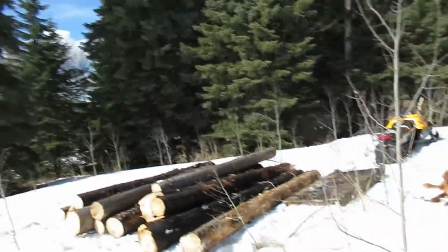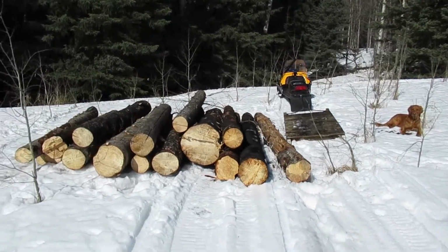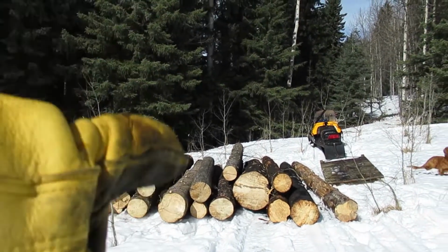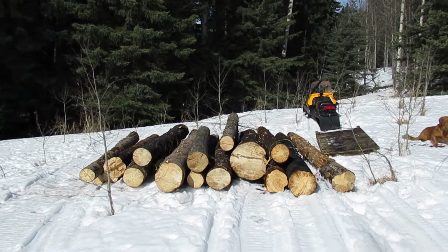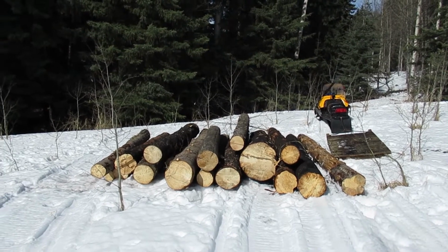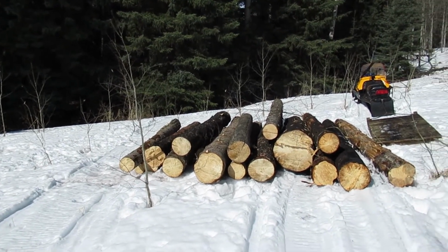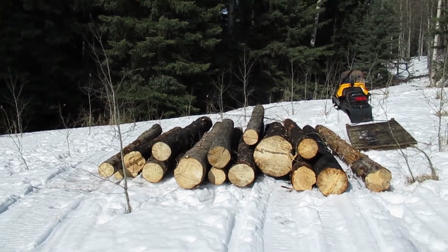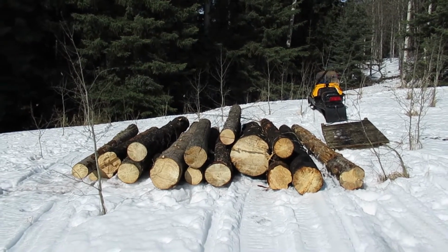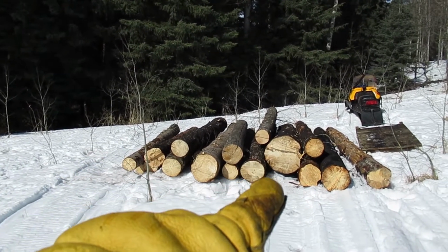All right, so this is what I've done in the last 4 days. There's 17 logs in total. A few of them are 8 foot and most of them are 10 and 12. I try not to take anything smaller than 8 inches at either end, because I'll be cutting them into dimensional 2x6, so I need the 5.5 inches wide. Some of these bigger ones, I should get 10 2x6s out.